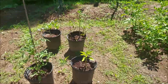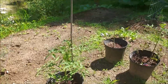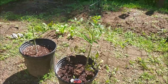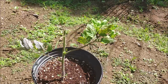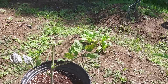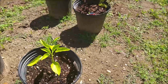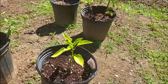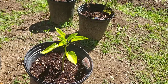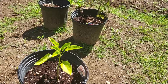So we do have our tomato plants here. We have a couple that aren't doing too badly. This one has a little tomato on it. And this one got totally chomped by something. Don't know if it was a little chipmunk or some bugs, but it looks more like an animal would have gotten to it. And the pepper plant here looks a little anemic, I guess. It should be nice and green.